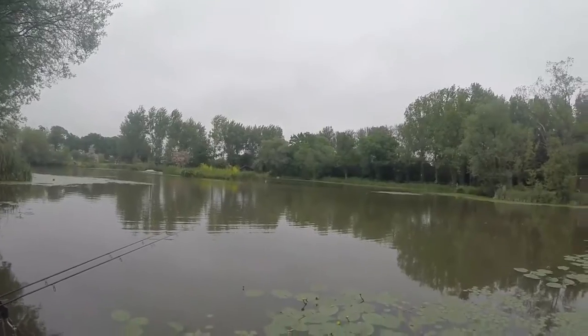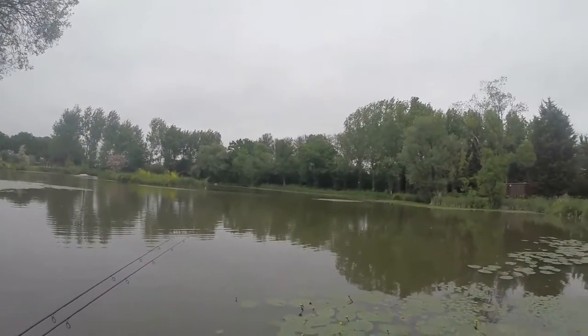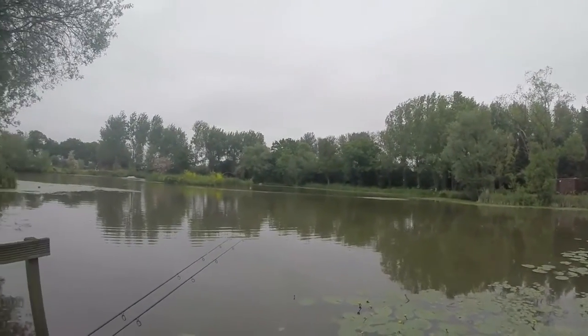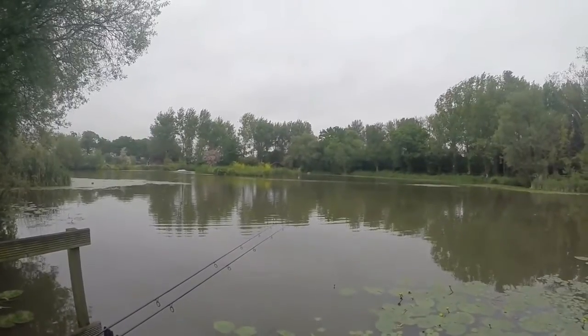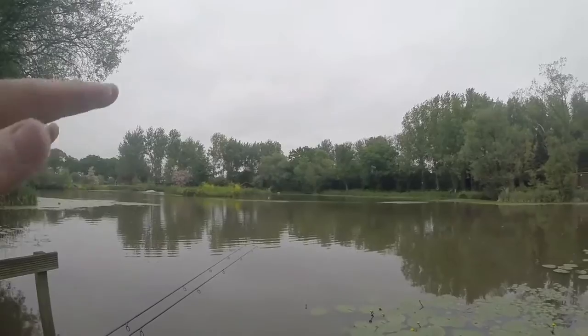So I'm very, very pleased. I think we might even be lucky enough to get another one. There's still the odd bubble coming up on the spot. As you can see, the lines are really slack, especially on the close-in rod. It literally goes straight down to the bottom and then straight out.